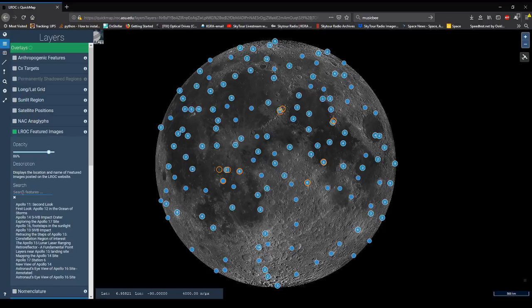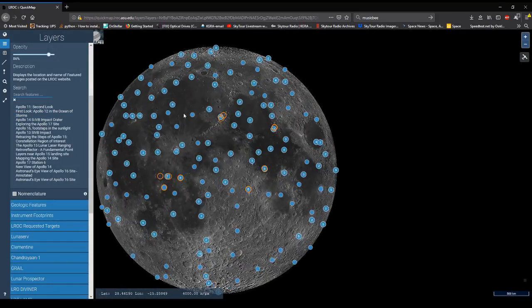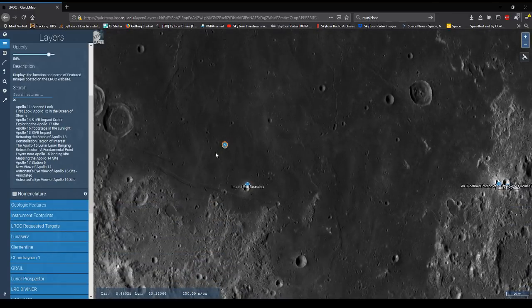So let's go take a look at Apollo 11, all right? From a distance, we're looking at all these different locations. And we're going to come down now to Apollo 11, which is in the Sea of Tranquility here. There we go.